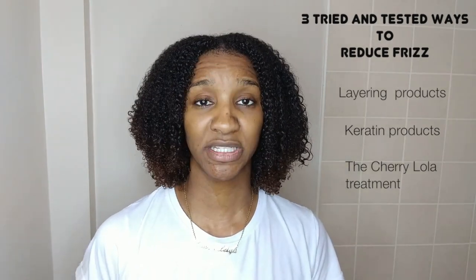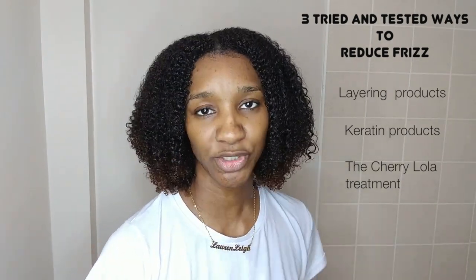So this is going to be my third and final part, my trilogy, of the how to reduce frizz series. And I have to say, out of all the methods I tried, which was layering products, keratin shampoo and conditioner products, and then the Cherry Lola treatment, out of all three of those, Cherry Lola is the one that works the best.